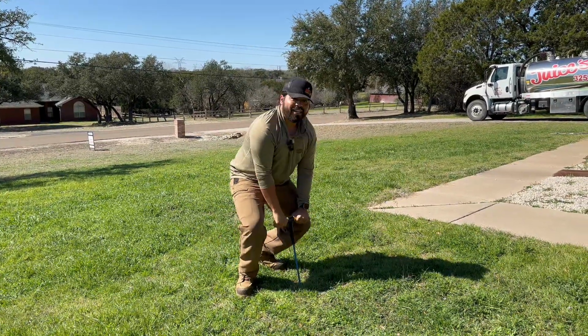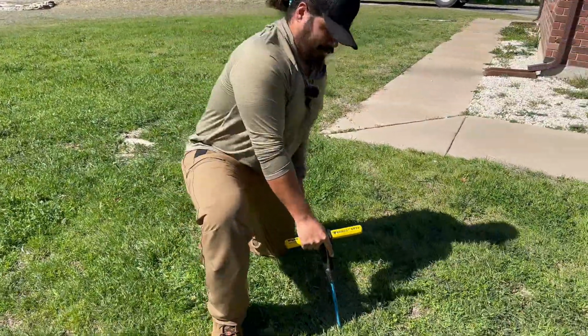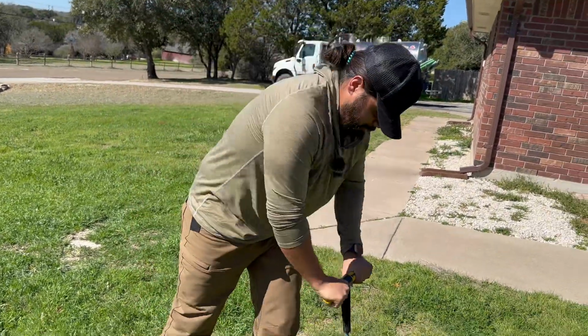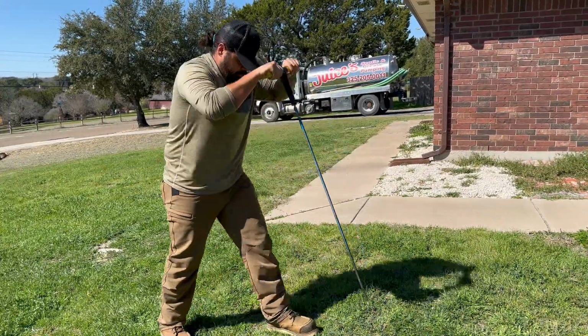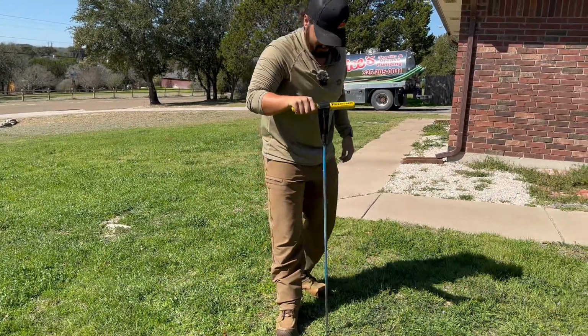Okay, now you see that? You see how far it's going down now? So what that's telling me is that we're at the end of the tank. So the last one where we're touching tank, about right there. Okay, so we know the tank is going to end about right here.